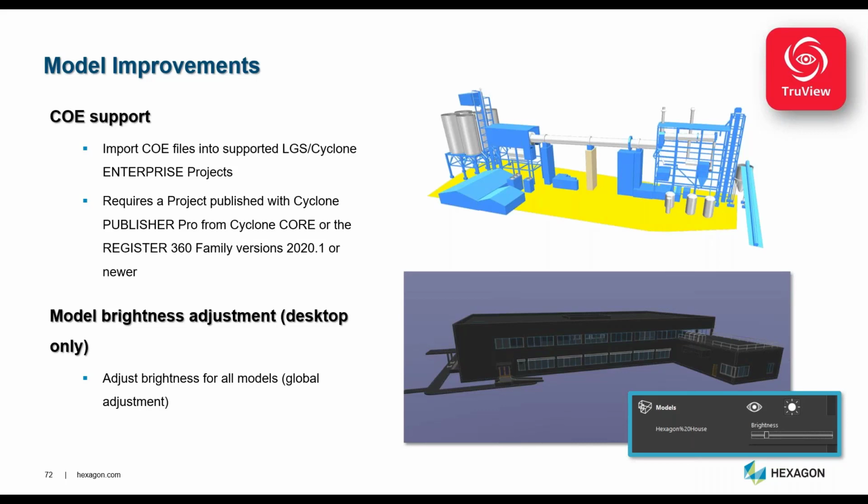Another little feature, which is almost a throwaway feature, is the ability to change the brightness of those models, so you can just make them hide or pop depending. That's completely dynamic.